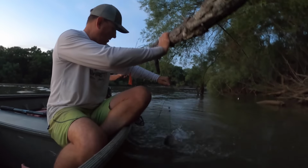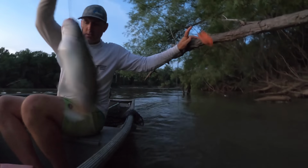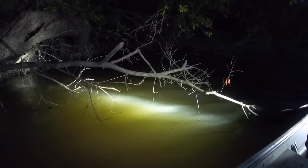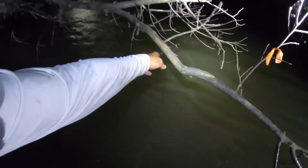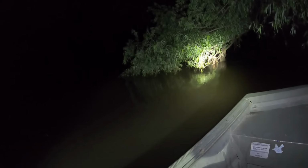Blue cat. You want this kind or no? Yeah, put him in there. He's gut hooked. It's shaking the whole log. Wait a minute. Here, you pull him in. No, I ain't putting him up. You get him. You heavy or not? Flathead. Yeah. Oh, about fell in.